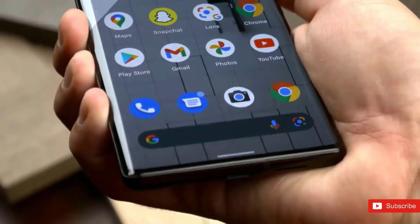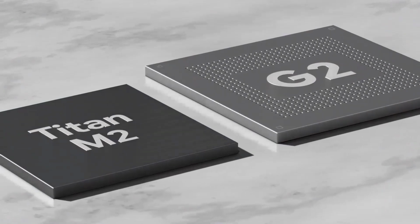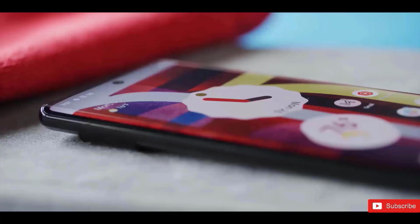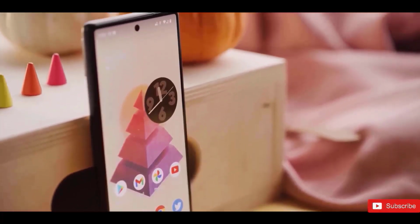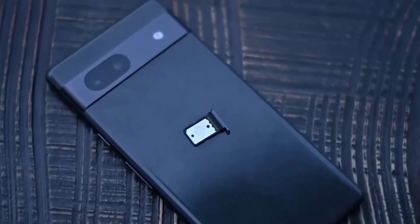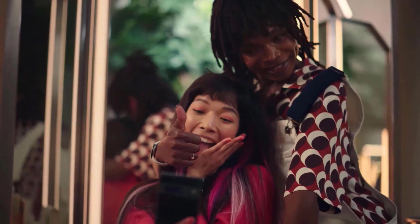As predicted, the Pixel 7a in the video is powered by the Tensor G2 chipset and has 8 GB of RAM, up from 6 GB in the Pixel 6a. The phone keeps last year's in-display fingerprint scanner. According to Munchie, the camera bar on the rear of the phone does not protrude significantly. The camera module of the Pixel 7a is inspired by the Pixel 7.